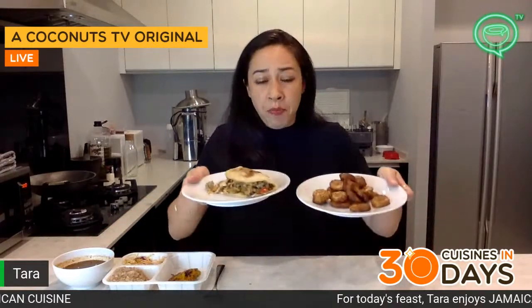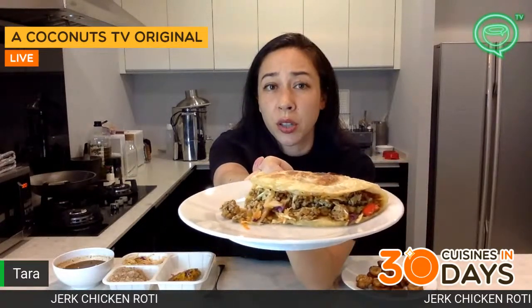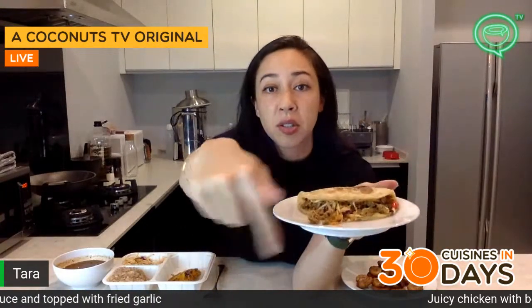And next up, I'm gonna go for, let me just move it aside, put it together because these things came together. Next up, jerk chicken roti. And then after that, these yummy looking little slices of plantains. Okay, so I was excited for this jerk chicken roti because when you think of Jamaican food, you probably think of jerk chicken or jerk sauce, which if you don't know, read these little tickers at the bottom.